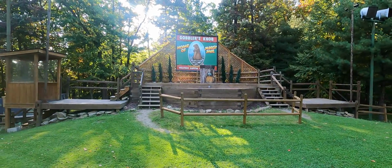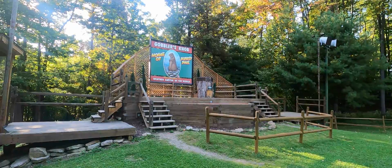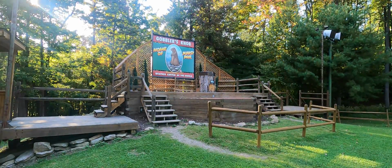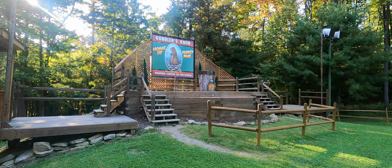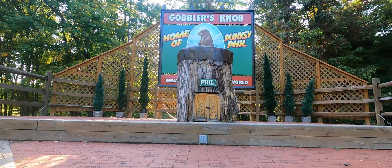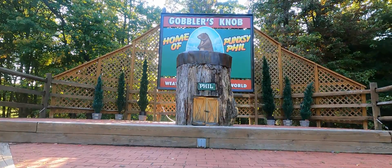The sun is right in front of me, so I'll move to the side a little. The stage isn't very big. In the center of the stage is the stump where Punxsy Phil is placed into. And then, right at sunrise, the groundhog is pulled out of the stump from those little doors, and somehow it's determined whether he sees his shadow. I don't know how they know he saw his shadow or not.